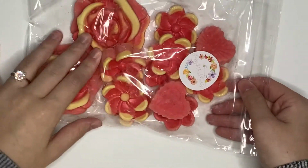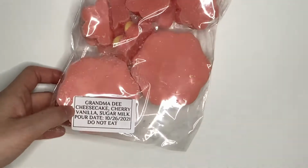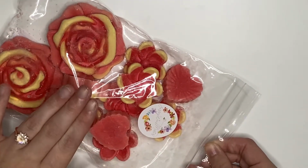And if you guys want to copy any of these blends, feel free. You can rename them something else. I don't care. This next one is also flowers, and I think this one's named after my other grandma, my Grandma D. This one I wanted to smell like cheesecake with cherries on top, and it's cheesecake, cherry vanilla, and sugar milk. This is the one I like the least so far.